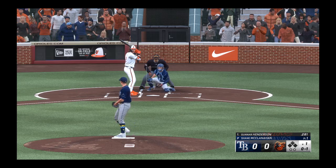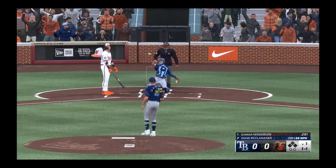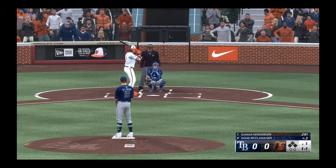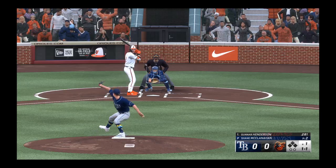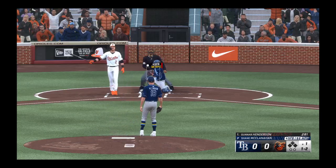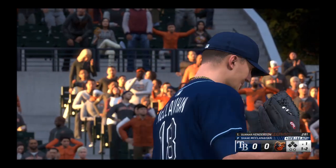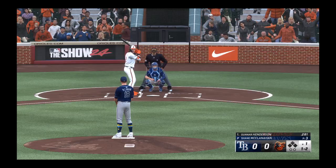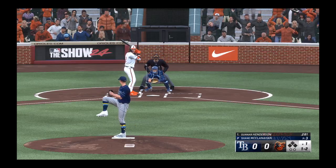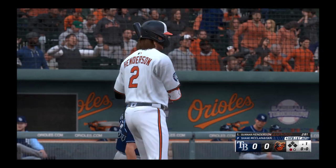This guy's got good power. With one swing, he can win it for him. 1-1. That's a strike across the top of the zone. Out there on the mound, he's setting the tone early with the fastball. 98 miles per hour up on the scoreboard. Got him. One gone here.